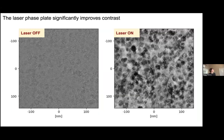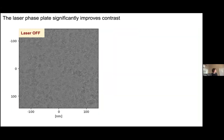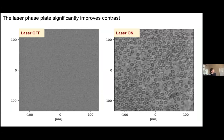There it is. Oh, I skipped one. There it is. With the laser on, you can see the circles much more clearly, right? The contrast is significantly increased, and we've done nothing at all to the microscope other than turn on the laser and actually go to a new field of view, because after you look at something, you have done too much radiation damage to really meaningfully look at it again. So these are two images of clean fields of view of a purified sample that just looks the same as you scan around within it.